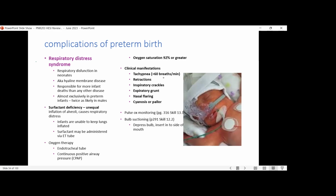Okay. So if you've got a baby who is in respiratory distress, okay, again, tachypnea, greater than 60 breaths per minute, retractions, crackles, grunting, nasal flaring, and cyanosis, okay? All right, listen up, they do not have barrel chests, okay, not in neonates. So these are your clinical manifestations. And I think you've got these pretty well down packed now.